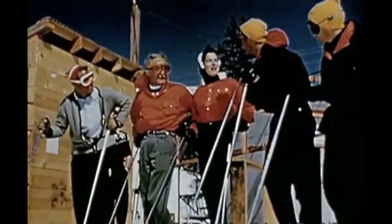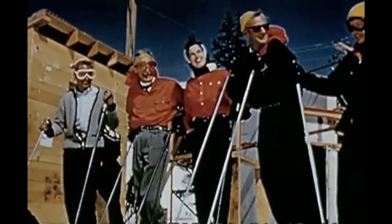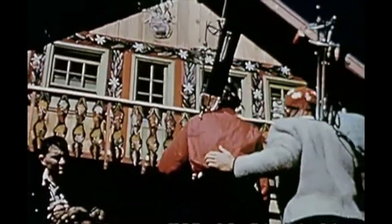Below us, we see the thin thread of road that is Highway 50. But as we draw closer, we find it isn't thin. It's broad and smooth and beautifully paved. The road to the winter wonderland of the High Sierra. The road to the Edelweiss, where 12 months of the year you'll find great sport, great fun, and a wondrous time for everyone.